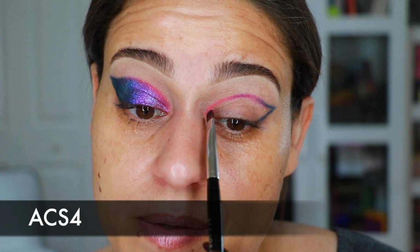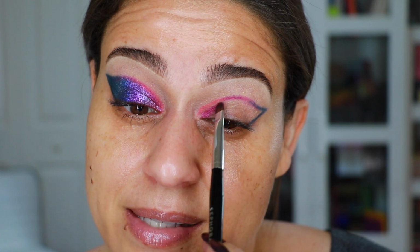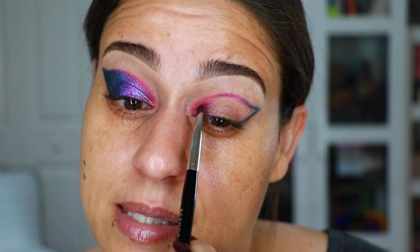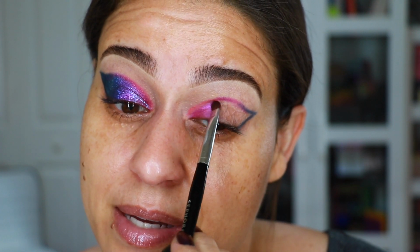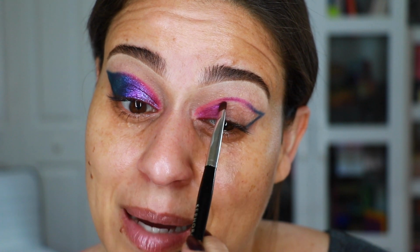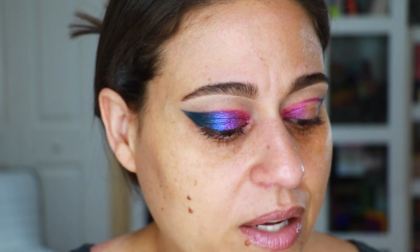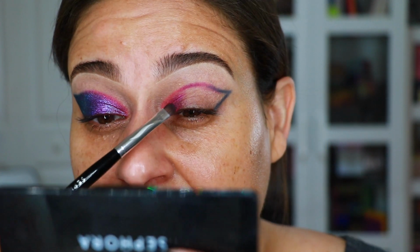All right, so I'm going to use the same strategy and I'm going to work lightest to darkest. So you can see I'm starting with that pink shade and I'm just using slight stamping and then swiping motions to press the color on. I did use topper shades just so that I can demonstrate some of their other finishes as well, since they have so many pretty finishes, but you can definitely do it just with the metallic colors.